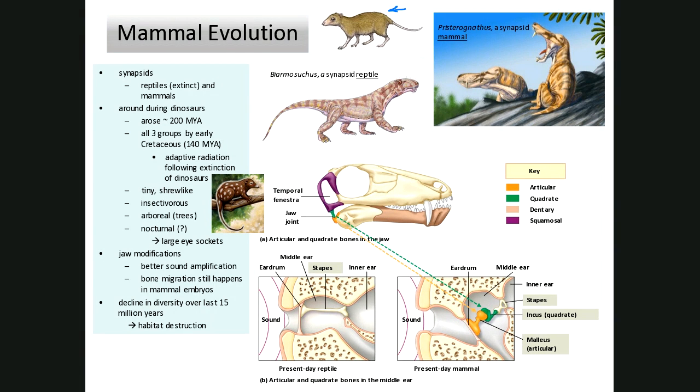That opened up a whole bunch of spaces for organisms that previously, like that little one in the picture, it's a cool little critter. That's an artist's rendition of some mammal-like reptile back then. But they were shrew-like, or maybe some early mammal too. Small, shrew-like, ate insects, lived in the trees. They were nocturnal. Again, that sort of detective work: how do we know they were nocturnal? Big eye sockets. We look at the fossils. If you had big eyes, you probably hung around at night.